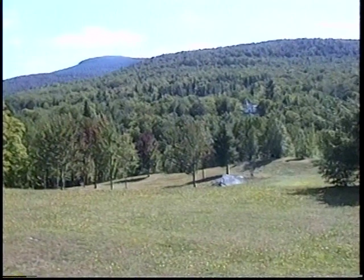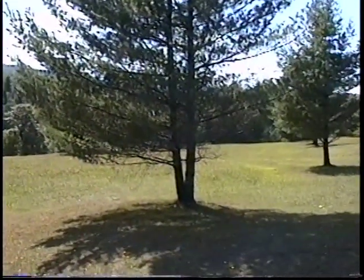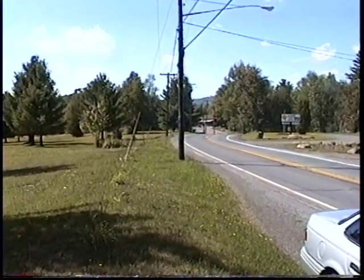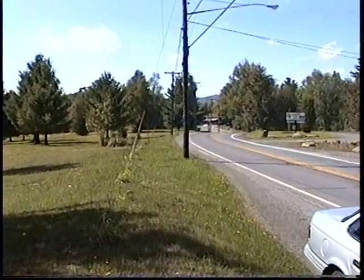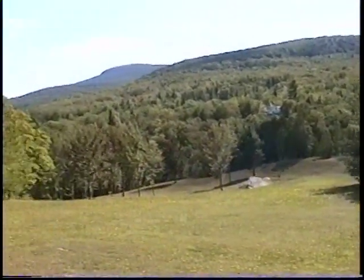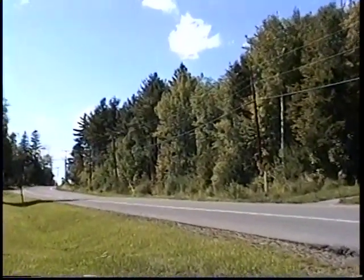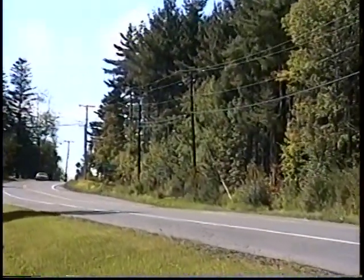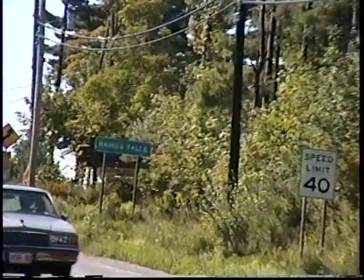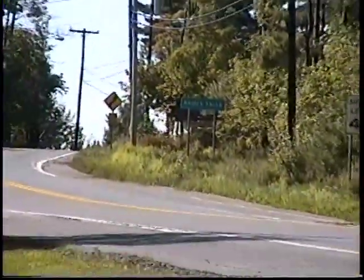This is a scene just south of the town of Haynes Falls. And this is just the first house or building that you can see as you go into Haynes Falls. It's not a very big town. Now this is going into Haynes Falls. I think you can probably see that that's Haynes Falls. The sign.